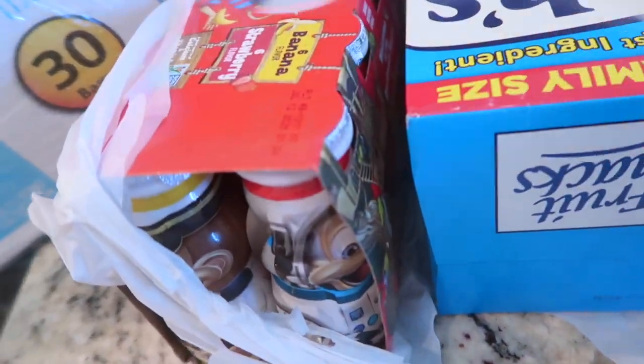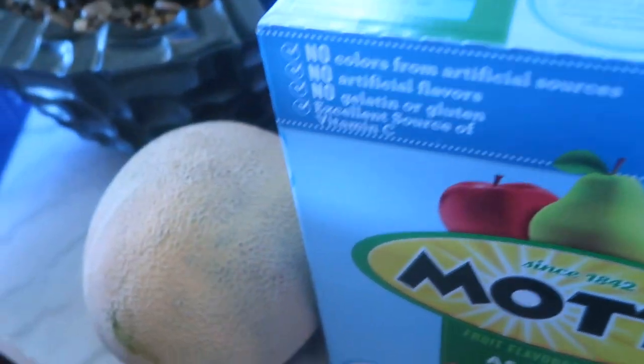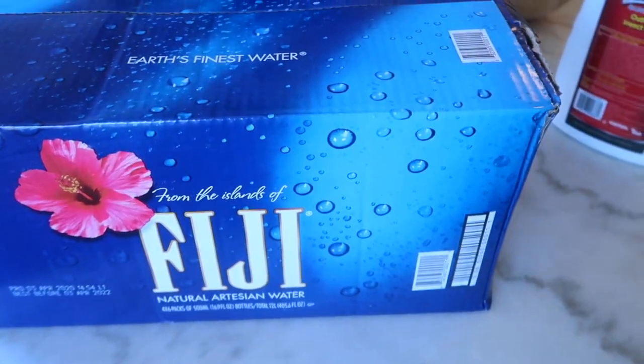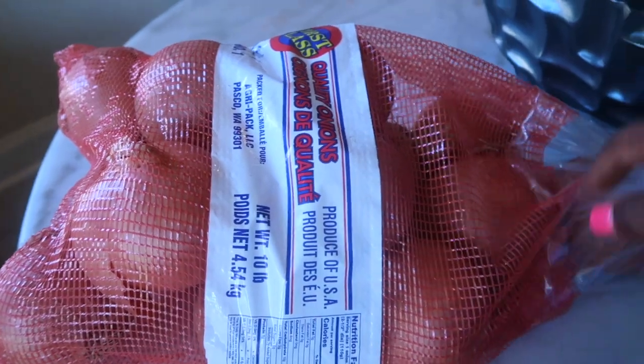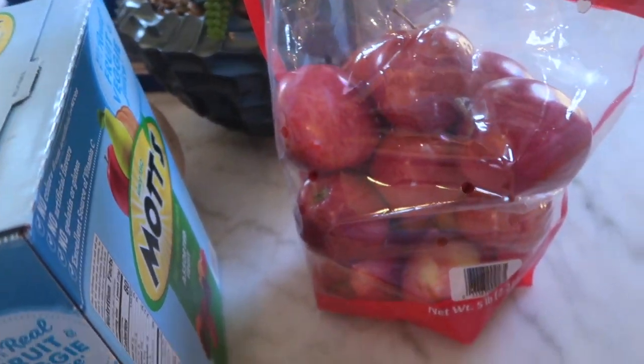That's the other one. So this is the other smoothie I got, and I got one more cheese tea and gummy bear. I got this one from Sam's Club. And I got the Fiji water. This is not the water I normally drink, but I just want to try this one. And I got a bag of onions from Sam's Club. And I got, okay, I already showed you guys. And lastly, got some apples. And yeah, that's pretty much it.